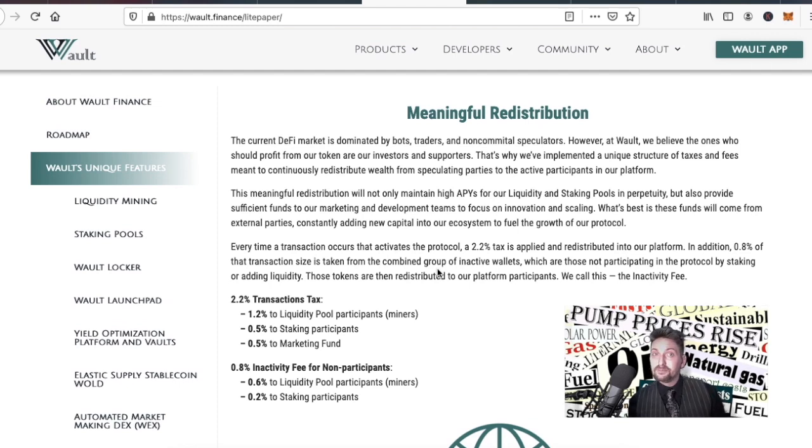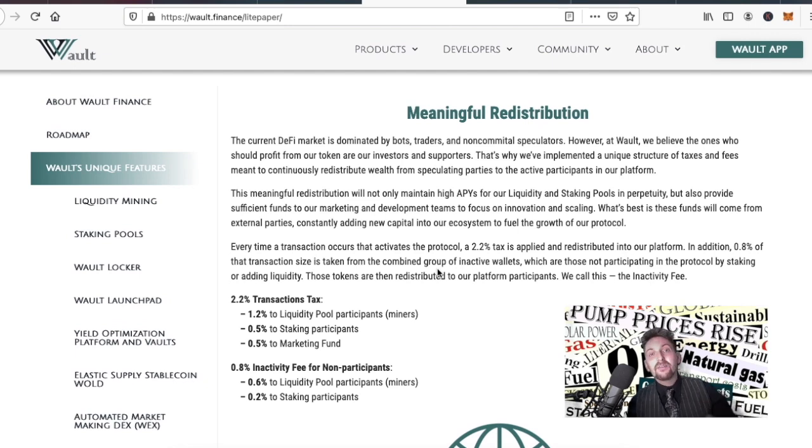That's fantastic. So we have people who speculate on markets, bots, traders, swing traders, whales. They don't care about the longevity of the platform. They don't care about the community. They don't care about you. They should be fined. And with Wault, they are getting fined.